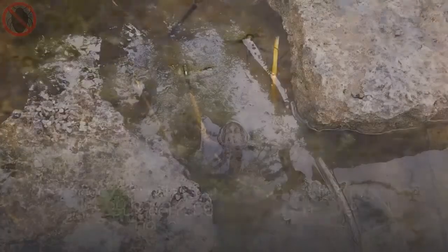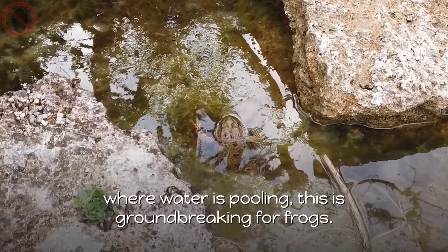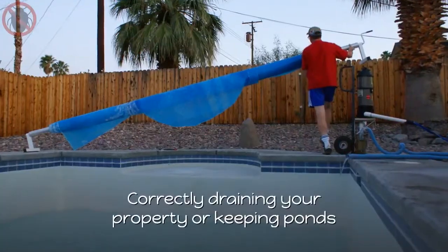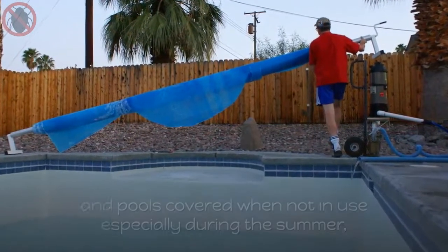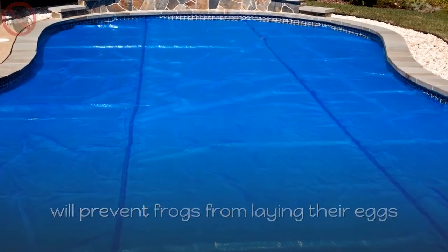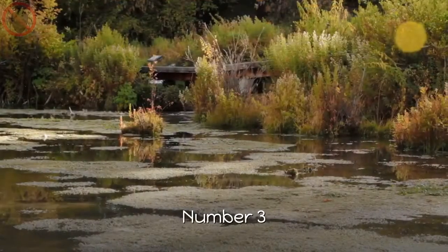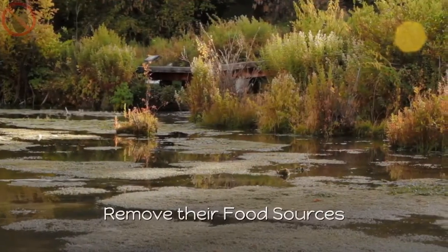Frogs can't differentiate between a rubber snake and a real one, and once they identify a predator, the problem population should willingly leave. If you have areas of your property that are poorly drained where water is pooling, this is groundbreaking for frogs. Correctly draining your property or keeping ponds and pools covered when not in use, especially during the summer, will prevent frogs from laying their eggs that would then hatch into tadpoles and increase the population of frogs.